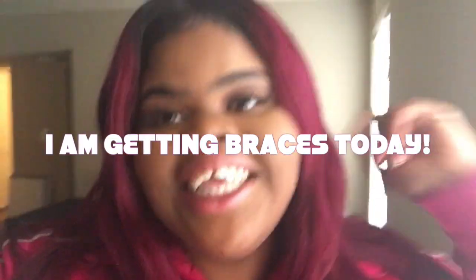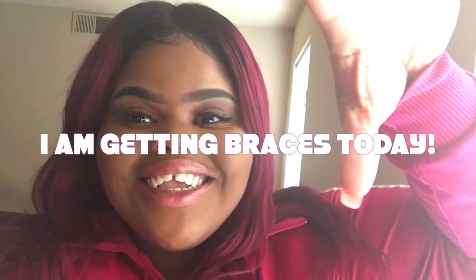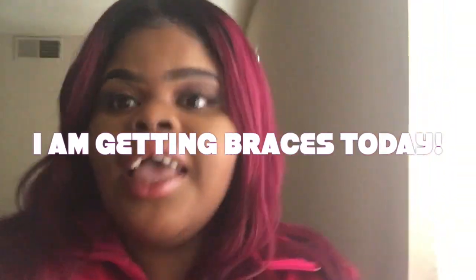Hey guys, it is braces day. I still got the spacers in. I kept them in for 4 weeks. The pain actually went down 2 weeks after. Well, the first 2 weeks I was in real bad pain, and then the pain started to go away the longer I had them in. So this additional 4 weeks did not really cause me any pain.